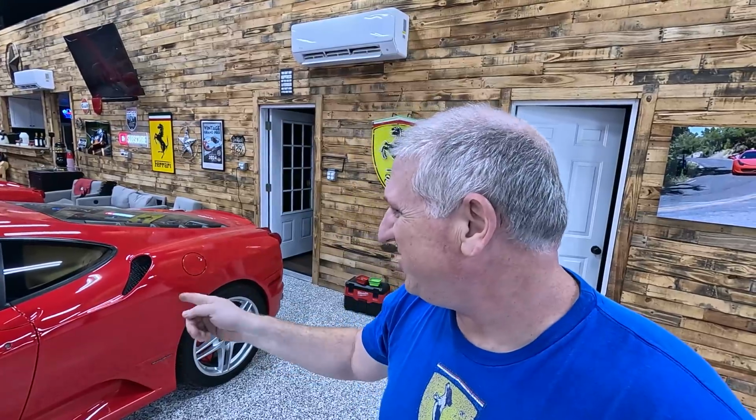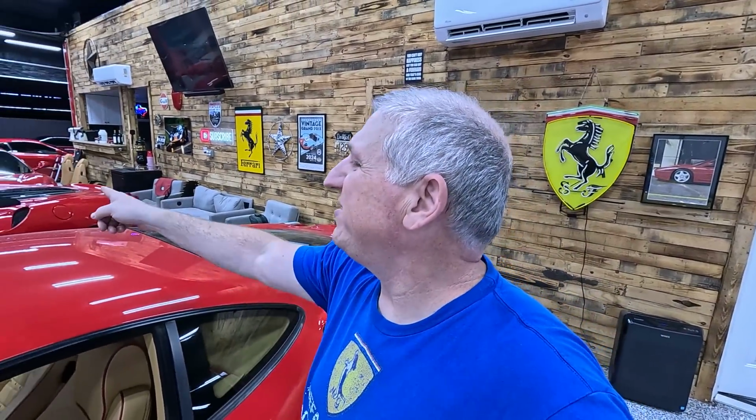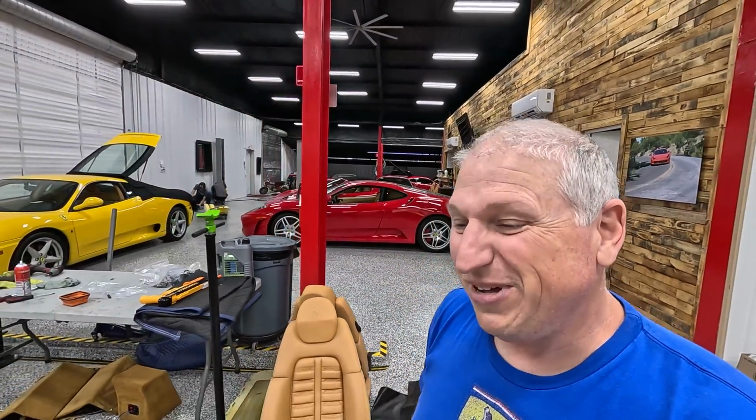Then we're going to check out this car. This is the converted car. Nope, that's the converted car. Sorry, the Spider. We got a lot of red Ferraris right now. Finding which key goes to which car actually can be a chore.